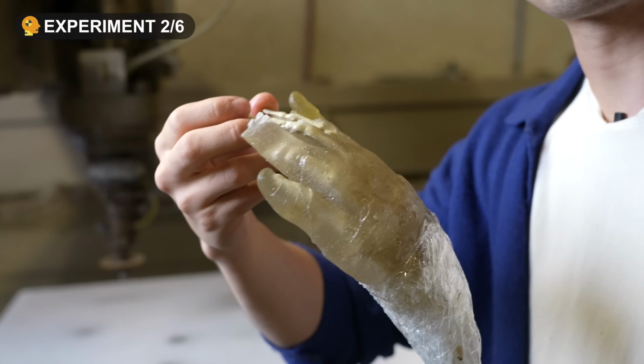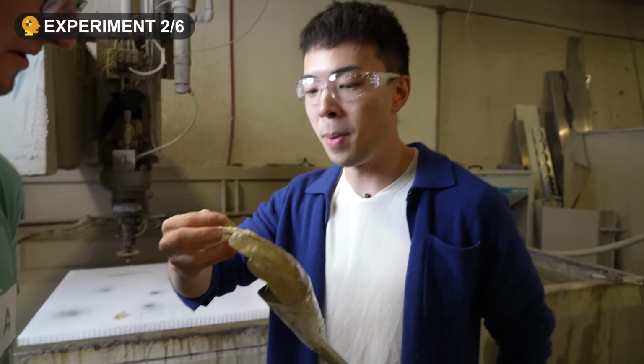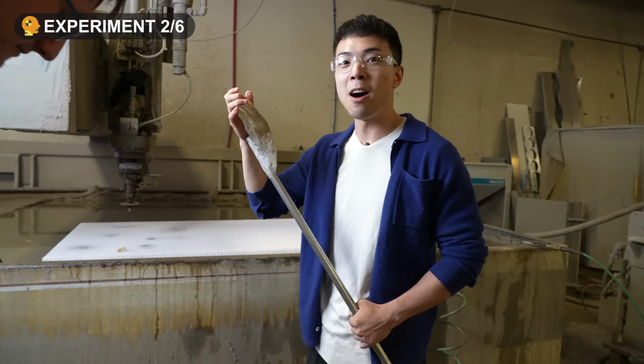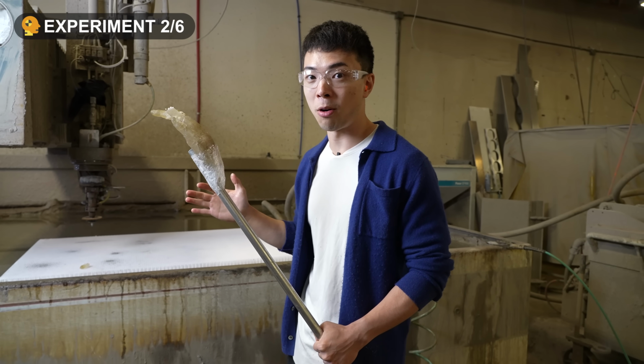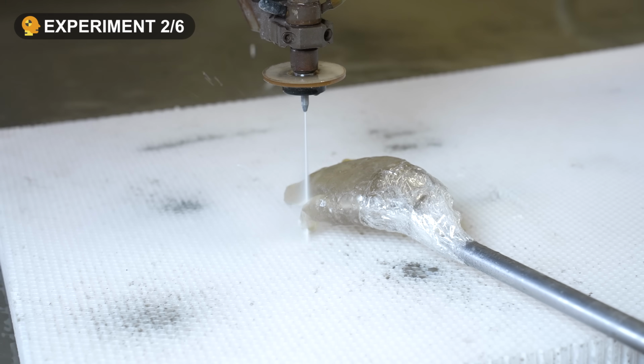This is interesting because I went really fast. All I did was rip through the skin, but the bone is still intact. Now I'll try going a little slower and try slicing off the palm. All right, here we go.